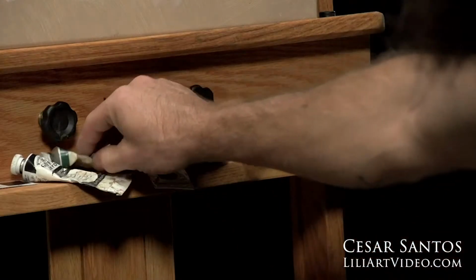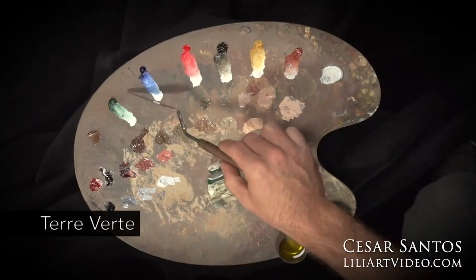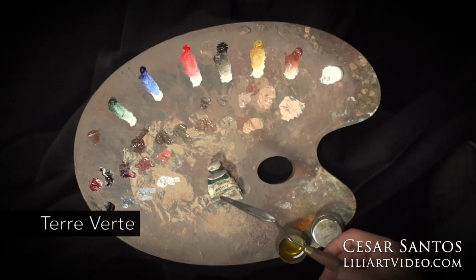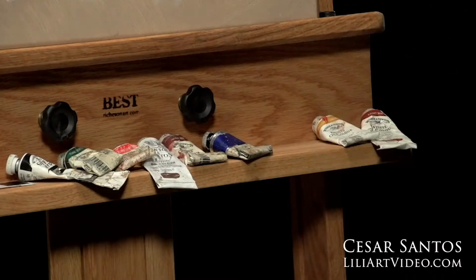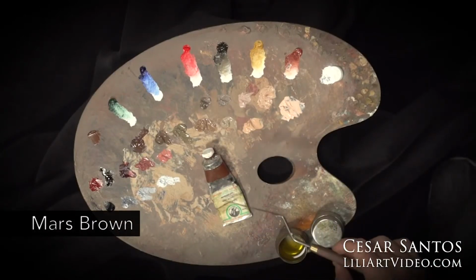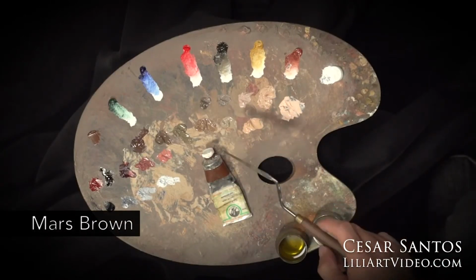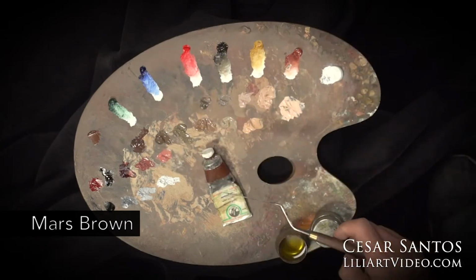And then the green I use is Terre Verte. So this green is this color over here. Following that, I have Mars Brown. Now Mars Brown, it's from Old Holland. So the blue was from Old Holland, and this Mars Brown is from Old Holland.